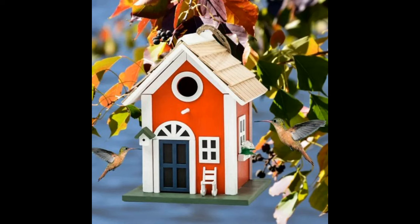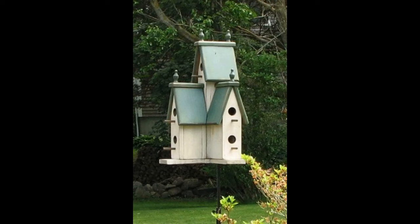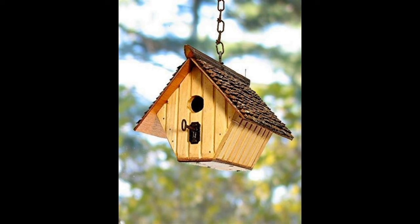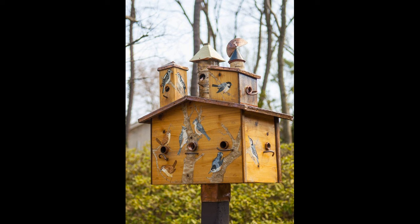If you love bold colors, you can add multiple colors to your birdhouses. It will give a really fresh look to your garden. There are some tips which you can follow while painting birdhouses.